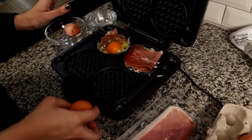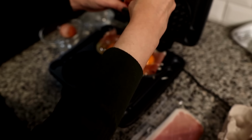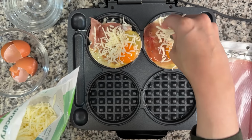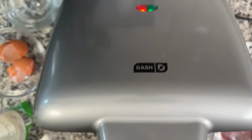This is what I don't like about this. I feel like it's gonna spill over. Well, that's what these channels are for. All right. Mozz on top to create a web of cheese that's going to hold in all of your goods. Okay. And slowly, or I don't know.